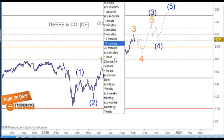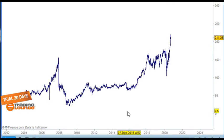If we look back at the weekly chart for a moment, I haven't labeled it, so it's possible that this can be a wave 4, in terms of the 1, 2, 3 and 4 here. But it has pulled back quite a way, more like 60% rather than 40%, so it could be wave 1 and 2 here, going up for a third wave, because it is looking quite powerful here, isn't it?